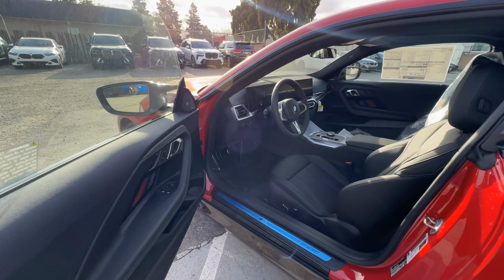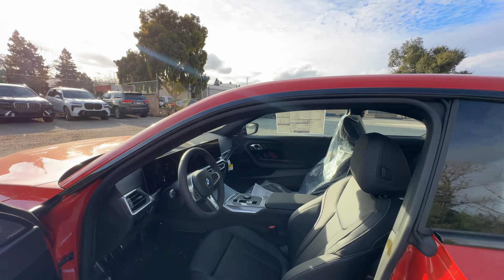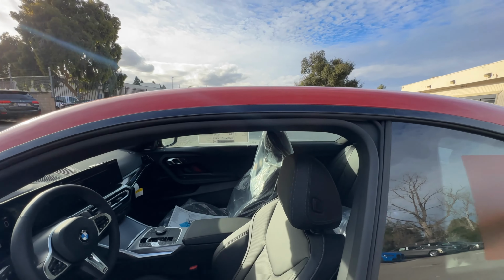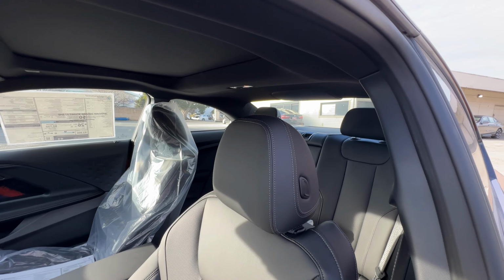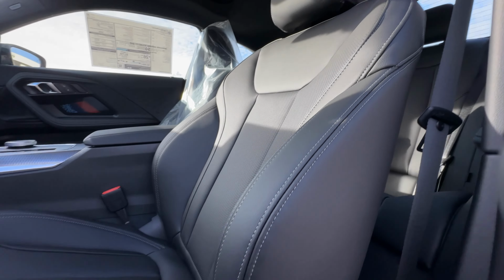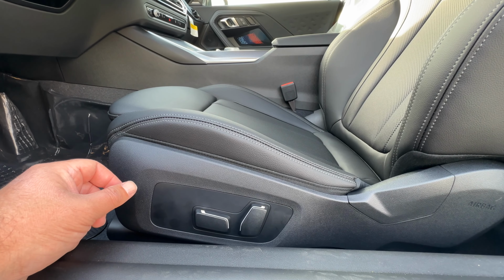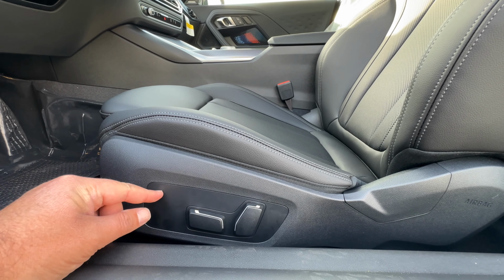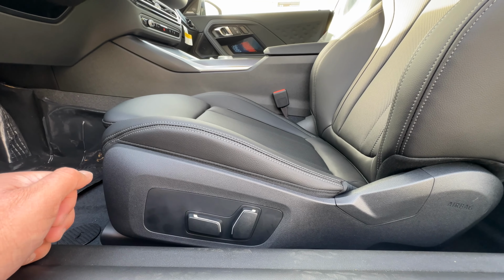Of course, you can go with Cognac, which would be my usual go-to with the red and tan society. But black is another sort of safe option to pair with Melbourne Red. Seats are nice and comfortable, do have pretty good bolstering. Then, because it does not have the leather, you don't get side bolster on this one. And then lumbar support is actually an option on this car. This one does not have it.